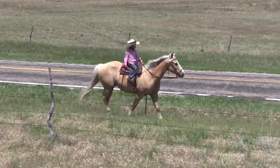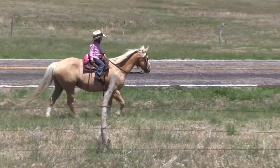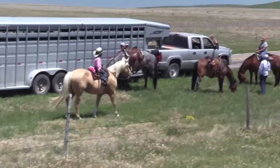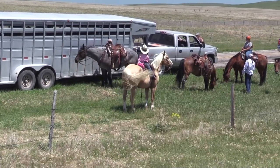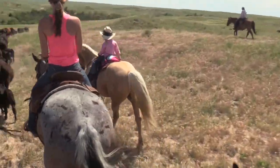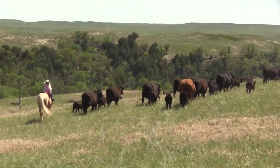We've been trailing the cows along the highway up until now, but now we're going to head across country over soft sand hills. Alice is heading back to the trailer. This is the last opportunity for water and snacks from the truck, since it won't be coming after us. The cows were on water for a short break before we started the last 2 miles.